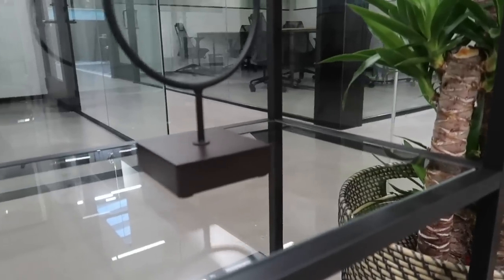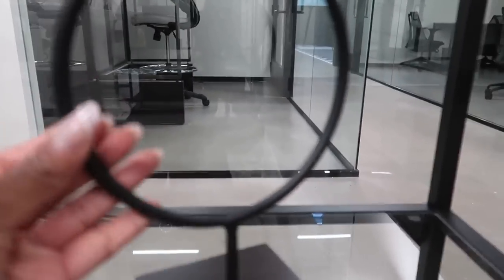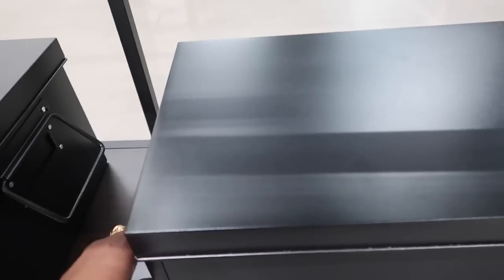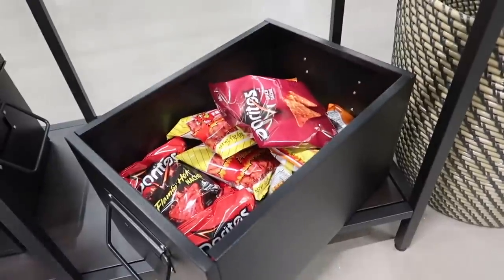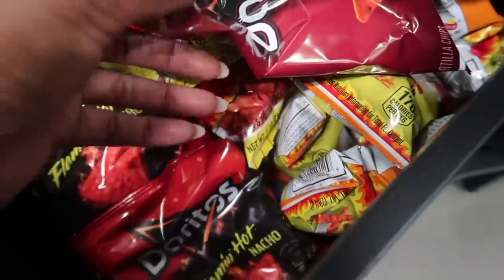And then this is another fixture from IKEA. It's just a circle. Again, this seems like a thing that you'd find in an office space, so we just got it. Then underneath we have these two bins that we got from IKEA. These are meant for files, but we don't have a ton of files yet. So inside we have snacks. We have flaming hot Doritos.